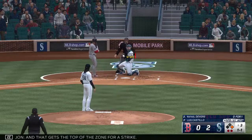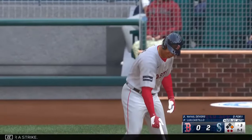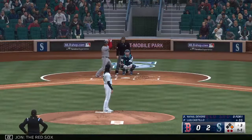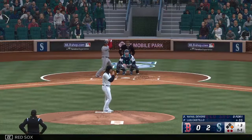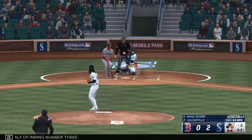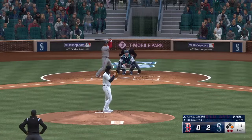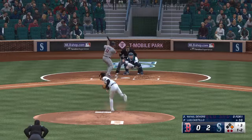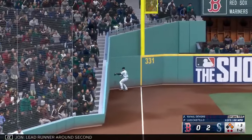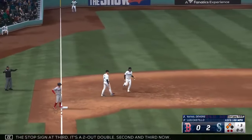And that gets the top of the zone for a strike. The Red Sox down by a pair. We're here in the top half of inning number 3. That one drilled to left field. Fair ball. Lead runner around second. Lead runner gets the stop sign at third. It's a two-out double, second and third now.